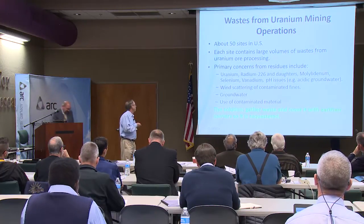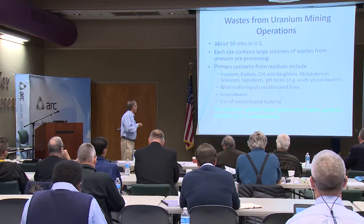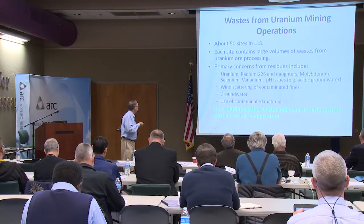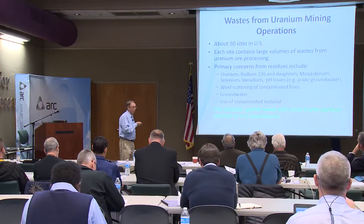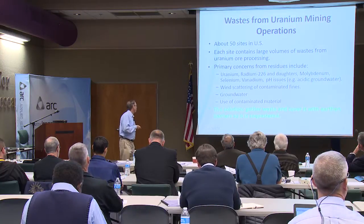Molybdenum, selenium, and vanadium are very common in uranium ores. There are pH issues, as you would expect. And the idea is that there are a number of different modes of potential exposure. There was wind scattering of contaminated fines over pretty large areas around some of these sites. So that material was accumulated. There are groundwater issues, of course.